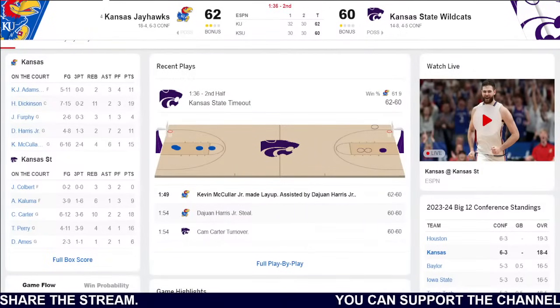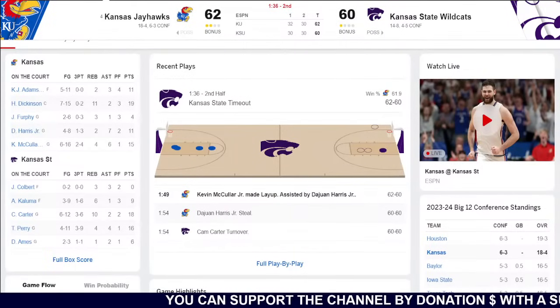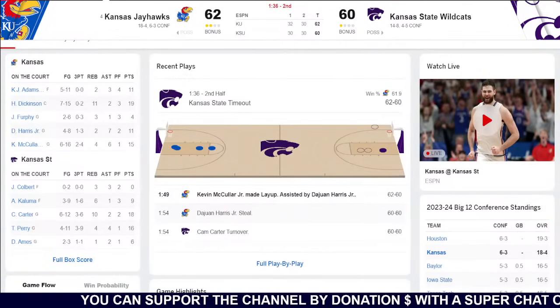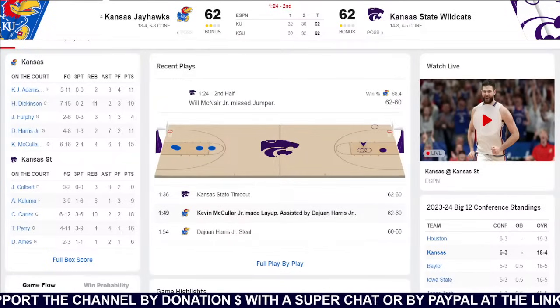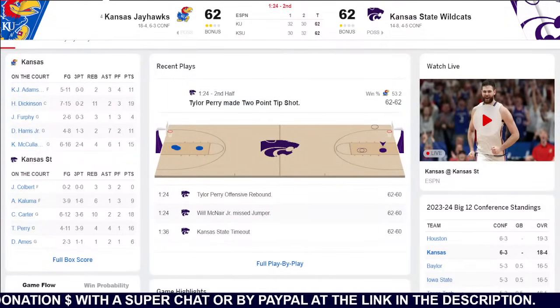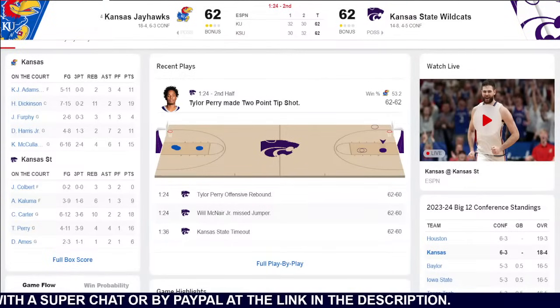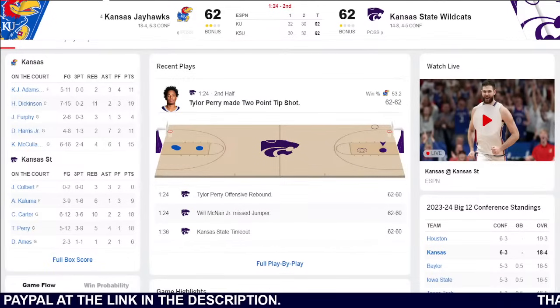DeJuan Harris making a couple of great plays at this point. Crowd's quiet, nervous, but you just got to execute, Wyatt. This is a thing that Jerome Tang talked about when he first got here. You got to score, stop, and score. That's how you win games. That's it. 1:36 left. So K-State will play it in with Kaluma.